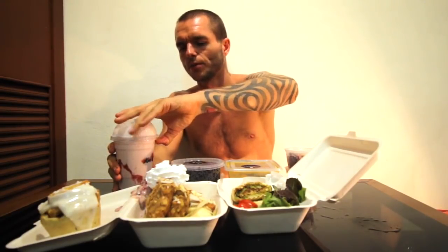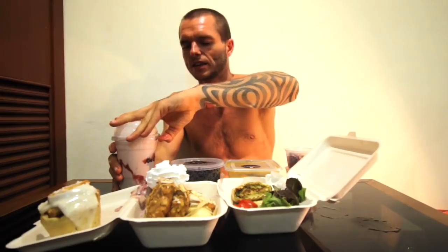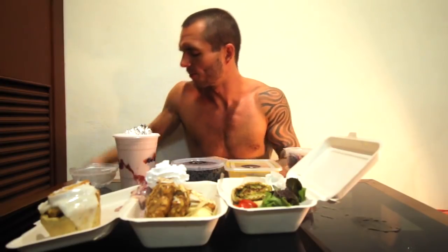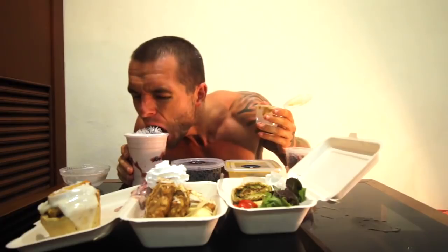I've never had a place give me takeaway food, but with no takeaway cutlery. So that's a bit of a bummer. Yeah, there's some peanut butter on here. Oh wow. Peanut butter is amazing. That's some really high quality peanut butter.